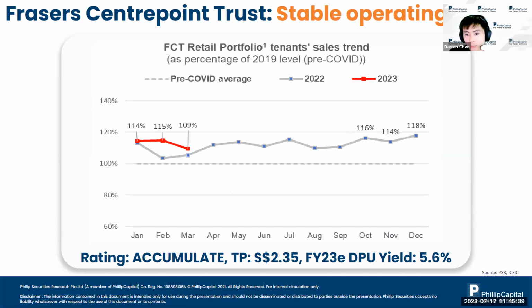Next is Frasers Centrepoint Trust. For FCT, we like the story because they have very stable operating metrics, as you can see in the table. Their portfolio occupancy for the retail side hit a high of 99.2%. So this is an all-time high of 99.2%. This was helped by the backfilling of the anchor cinema space at Century Square in the previous quarter. Film Guard left Century Square last year, and Cathay will now set up their cinema space with 6 cinemas inside Century Square. This helped to boost the occupancy to the all-time high level of 99.2%.